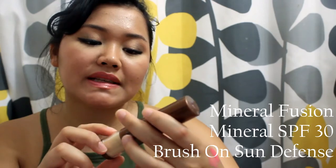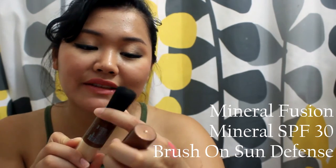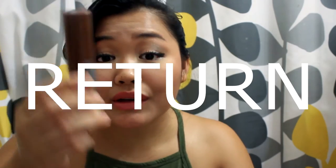Oh god. Next up is this Mineral Fusion Mineral SPF 30 Brush On Sun Defense. My beef with this is that while it is a cool idea to have powdered SPF because then you can touch up with it, this sheds insanely. This just isn't worth it. If your brush sheds and there's no other way to get the product out, it's just terrible. Also, getting the product out of this was so hard. So I'm going to return this. This is the one thing that I can return right now. All of this other stuff, I just couldn't return. This, I will return.